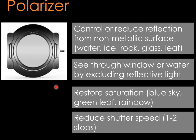We use a polarizer to reduce the reflection from non-metallic surfaces like water, ice, rocks, glass, and leaves. We use it to see through windows or water by excluding the reflected light. And we can use a polarizer to restore the saturation, for example of the blue sky, green leaves, and even the rainbow. We can also use the polarizer to reduce the shutter speed by 1 to 2 stops, depending on the brand of the polarizer.